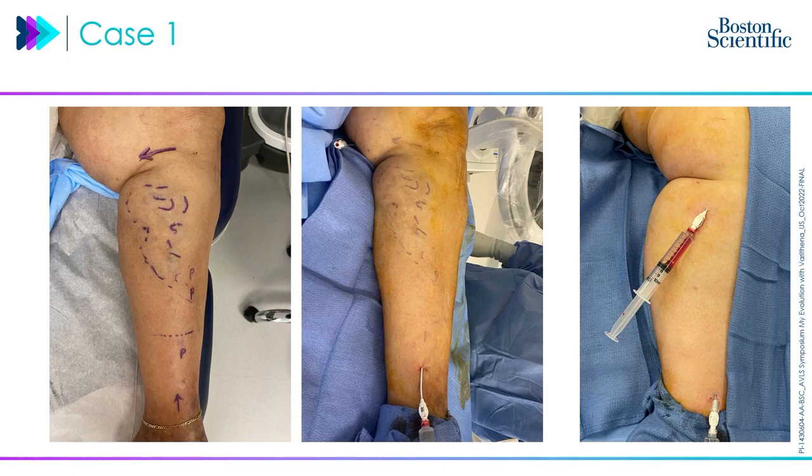So that's the only reason I included that picture: to show that I have my two access sites with micropunctures, which are very, very stable. But in her case, I only used that distal one, because her proximal GSV was fine, and I was pretty confident the medication was really going to make it up that distal GSV and then the varicose veins that I was trying to treat.